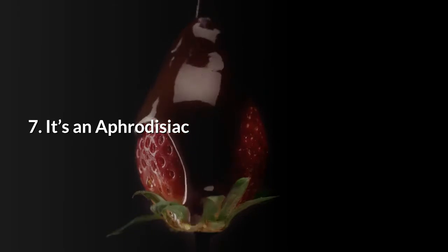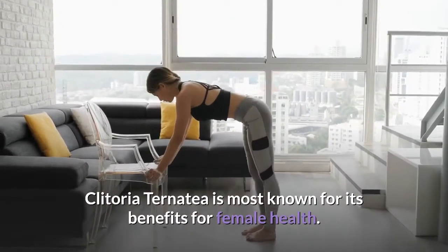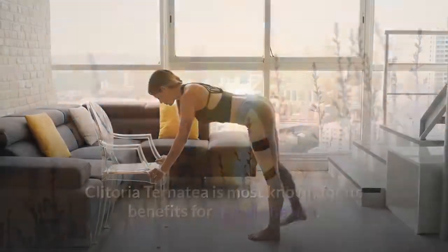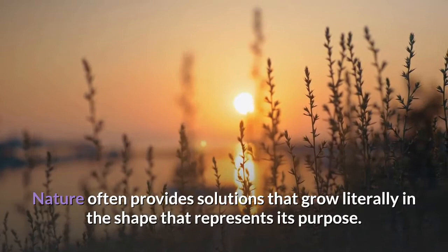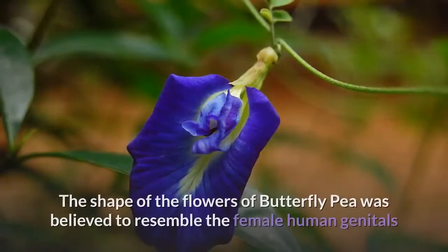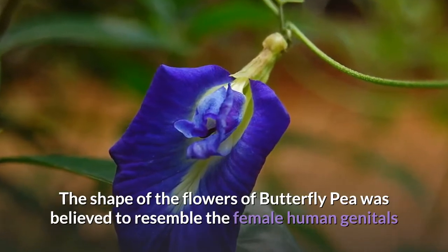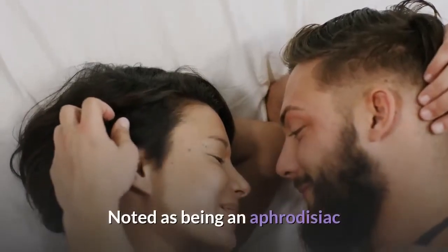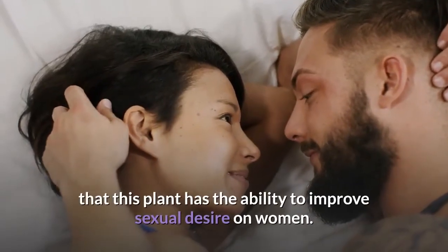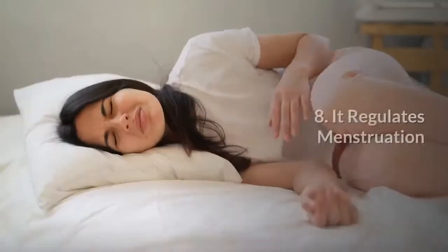7. It's an aphrodisiac. Clitoria Ternatea is most known for its benefits for female health. Nature often provides solutions that grow literally in the shape that represents its purpose. The shape of the flowers of butterfly pea was believed to resemble the female genitals, hence the name Clitoria. Noted as being an aphrodisiac, many claim that this plant has the ability to improve sexual desire in women.